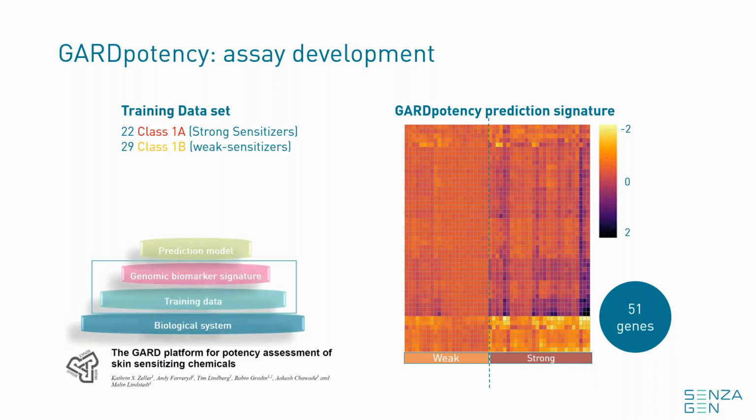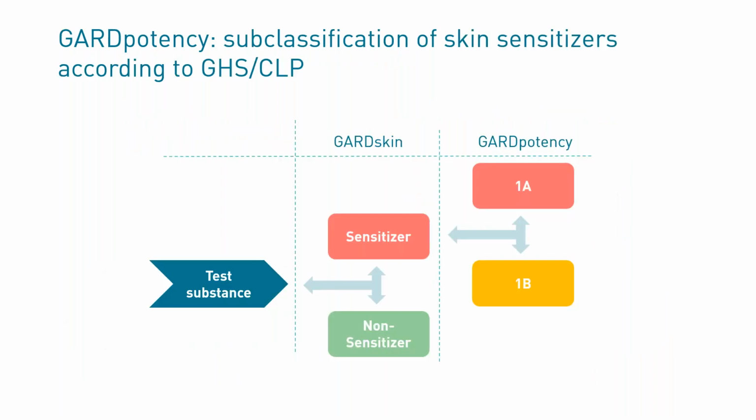On this slide, I show you that the GARD potency signature is comprised of 51 genes. On top of that, we also, of course, add our prediction model. As you can see in the heat map, there are many genes that are differentially regulated depending on the inherent sensitizing properties of the chemical. The intended use of this signature will be in a tiered approach, where sensitizers are first identified in GARD skin and then further subclassified into strong and weak sensitizers in GARD potency.